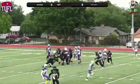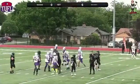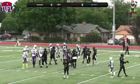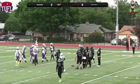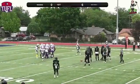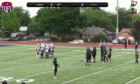Good snap, handoff up the right side. That's number 44, Lester Walker, listed as a running back, plays some defense as well. Positive yards for the night. You're going to have a 3-yard gain. We're going to have 2nd and 7. Down 6-0, Ravens looking to get on the board here.